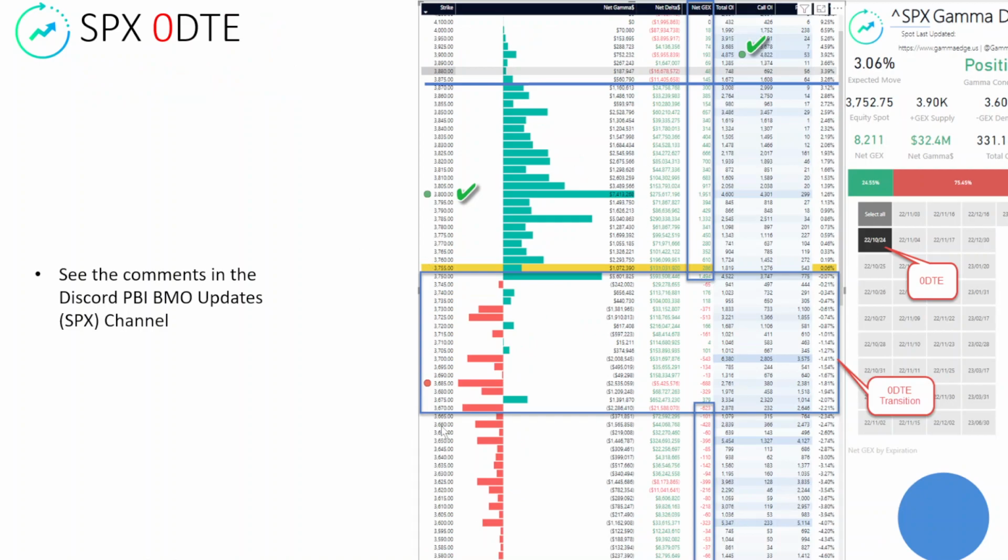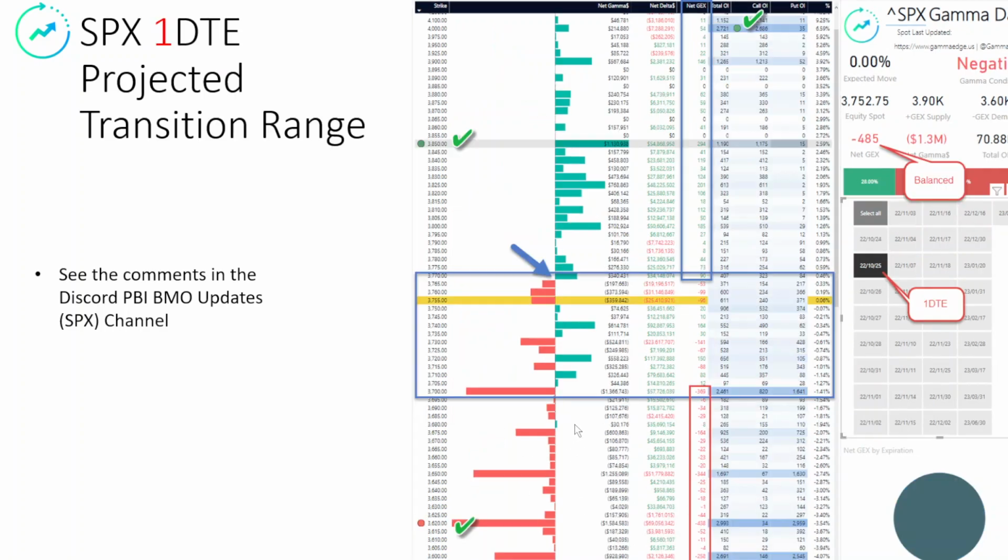Taking a look at the 0 DTE, again, the transition, the negative gamma level, the positive gamma levels, and when we say that we're put dominated, call dominated. The 3870 really seems to be the bridge too far. It corresponds to the expected move. You can see a lot of delta notional positive all the way on up. Above 3800 we start losing influence of the 0 DTE. Just pay attention to that. And below this 3670 we get into a slippery slope to the downside.